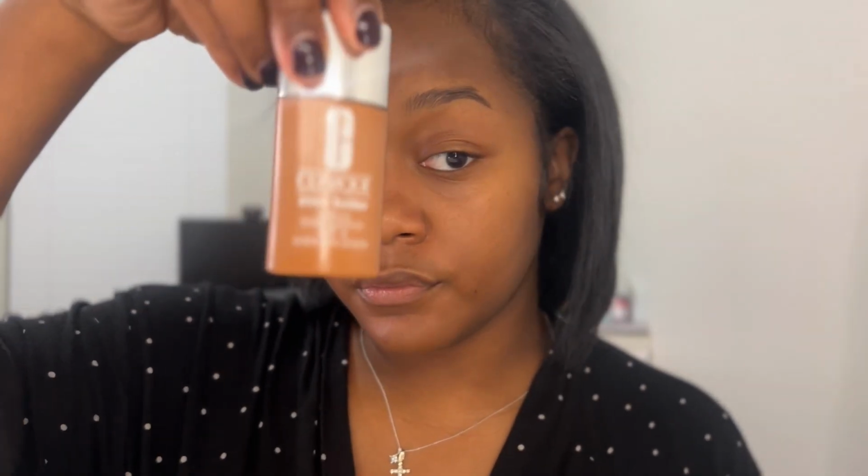I need to get into some good primers, so y'all, if y'all have some good primers that y'all want me to try, put them down below and I will try them.